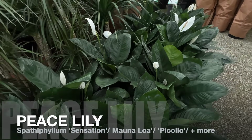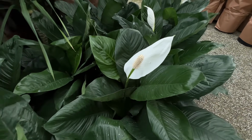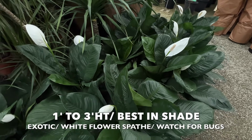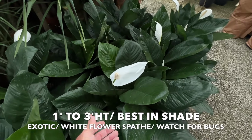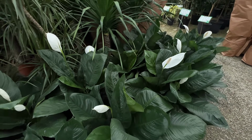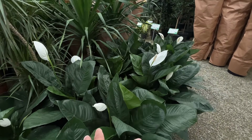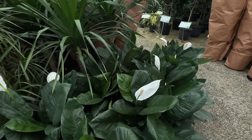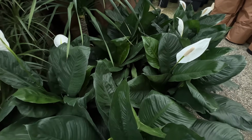Spathiphyllum. Beautiful white flowers, right? Look at that. But outside, you've got to be careful because they do get chewed up by snails and slugs and the like. So you've got to be aware of that. But so pretty when they flower. These are great as houseplants too. They're great at taking out VOCs in your home, volatile organic compounds.